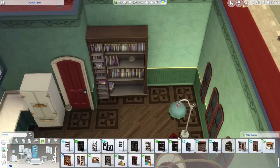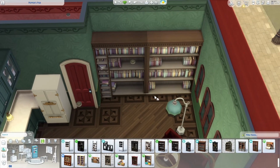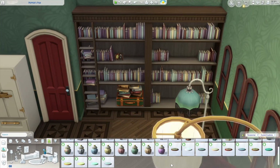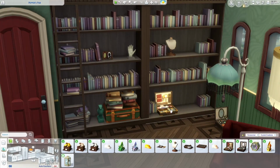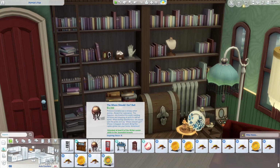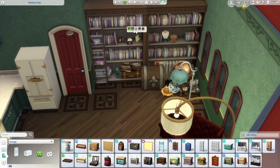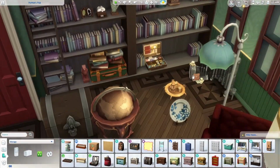So I did use a lot of stuff from the occult packs, but I tried to make it look like it wasn't a place for an occult to live in. So, for example, I did use a bunch of the collectibles from Werewolves, but only the ones that looked less magical, so I didn't add anything like wands or anything like that. But I did add a bunch of little sculptures and some bones. And I think that it really captured that antique dealer personality that I was going for.